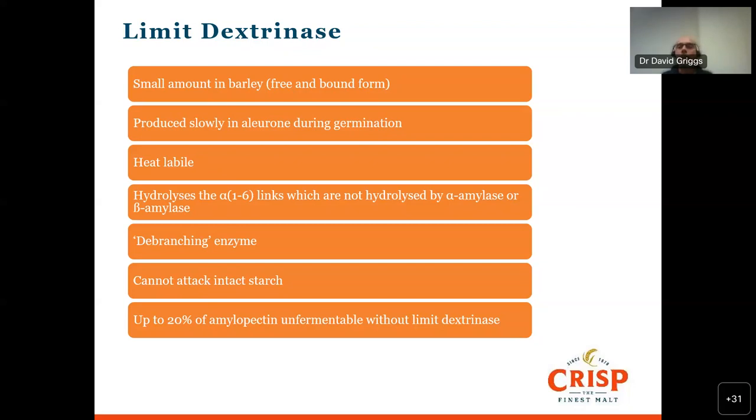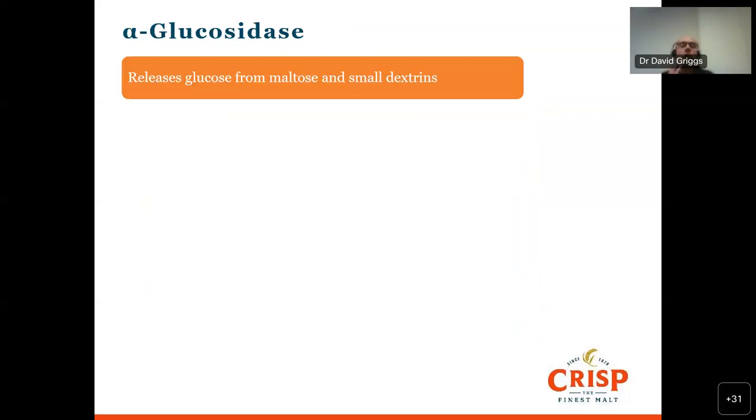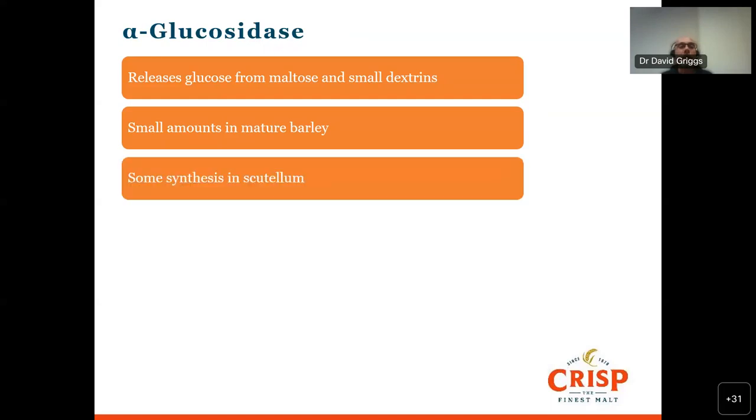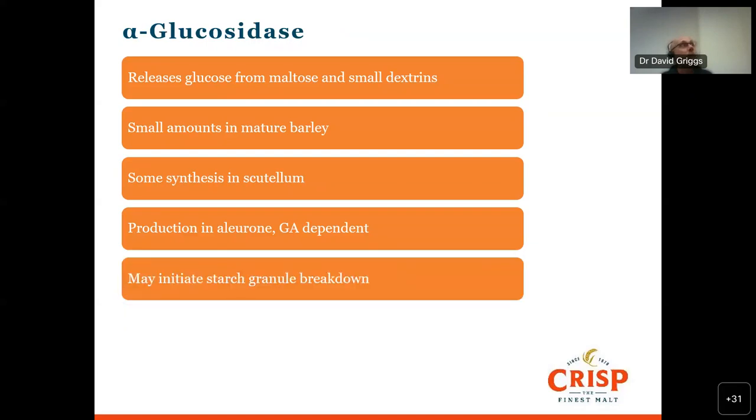Our fourth enzyme was alpha glucosidase. So this has the capability to release glucose from maltose and small dextrins. There's a little bit in the mature barley. There's some synthesis during germination. Again, a GA-dependent enzyme. And there's evidence to suggest it may initiate some of that starch granule breakdown. It may be boring those holes that we saw in the starch granules in the electron micrograph earlier on.